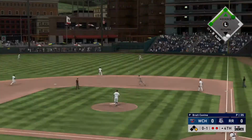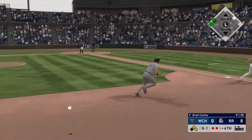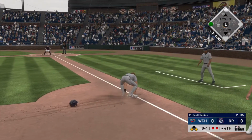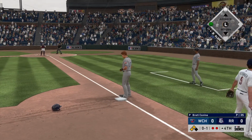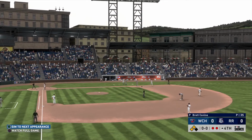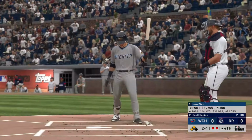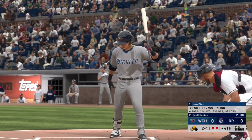Hit sharply on the ground, and that finds its way through for a base hit. Now a long throw to third. That's a grind pitch right there. Fastball in off the plate, and this batter's able to keep his hands inside this baseball and drive it for a knock. Impressive.